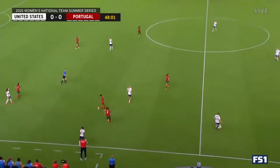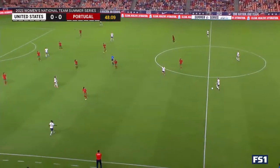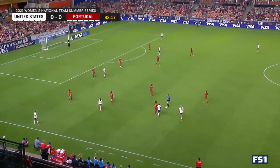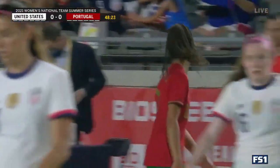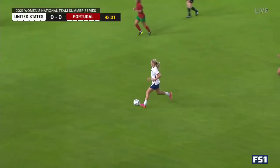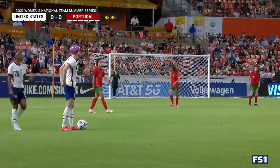Crystal Dunn, pressured there. Sauerbrunn. Dahlkemper. O'Hara. Crystal Dunn. Easy to call that one. Jessica Silva knows. Yeah, she also knew that was going to be a yellow card, I would have thought. And she also knows that the two of these players are going to see a lot of each other in NWSL action. Just a two-handed grab there.